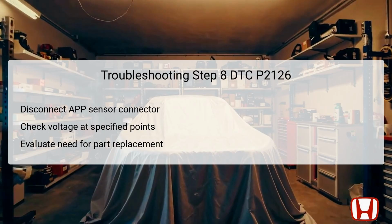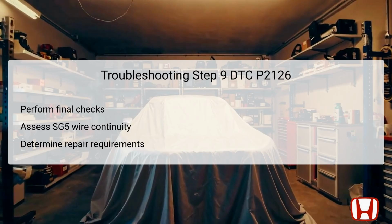This step is instrumental in confirming the operational state of the APP sensor and its supporting components before committing to replacing any parts. The final step in the troubleshooting process focuses on ensuring the integrity of the SG5 wire line, which is key in transmitting signals back to the PCM.